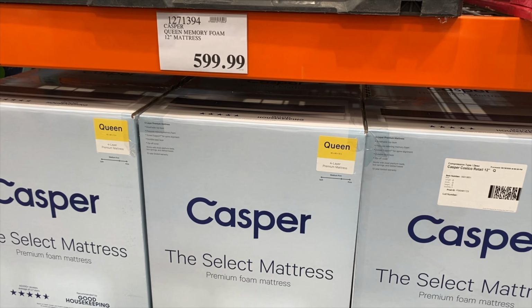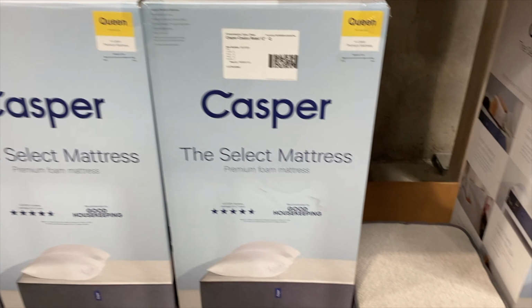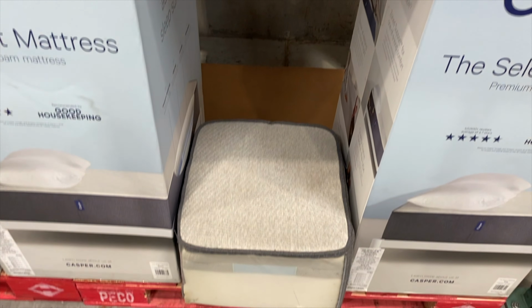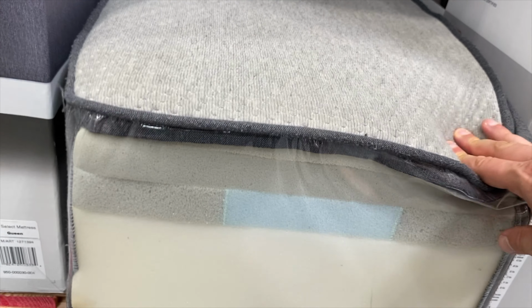Casper mattress is really popular, and they have queen size, so you can check it out at Costco as well. Sometimes I saw it, sometimes I didn't see it at Costco. It's a really great mattress, you can just bring it home and it pops up. It is really a great deal.